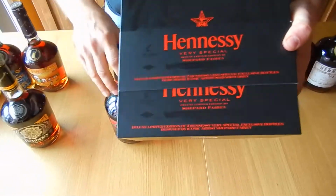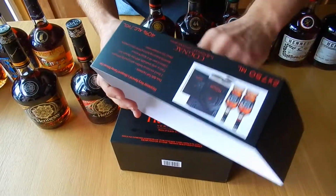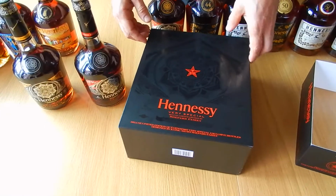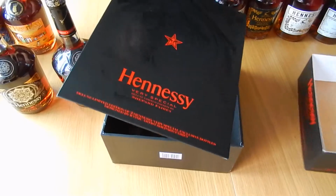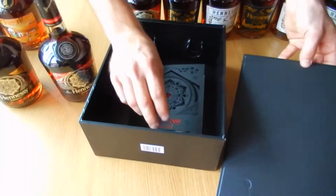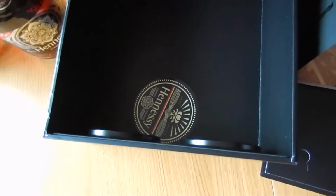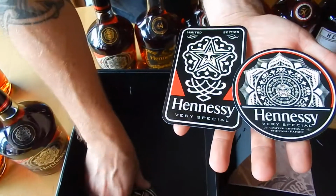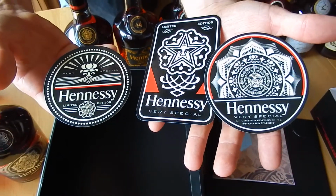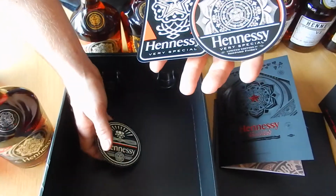So this is the box. It has a cover that you can take off. Very cool. Just to hold the bottle, as you can see, because it has stickers in it, a booklet. Limited to 3,000 only, so if you don't have one, too bad, because they're already sold out. So as you can see, the box is very nicely done. The inside, you see the bottle fits in perfectly for the stopper at the bottom. Then you got the stickers, 3 different stickers. Limited edition, it says it all. A very cool design from Shepard. He's also a graphic designer, street artist. He does a bit of everything.